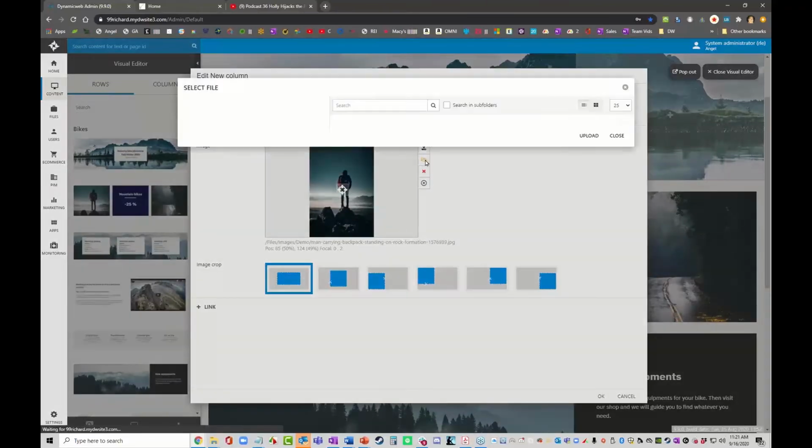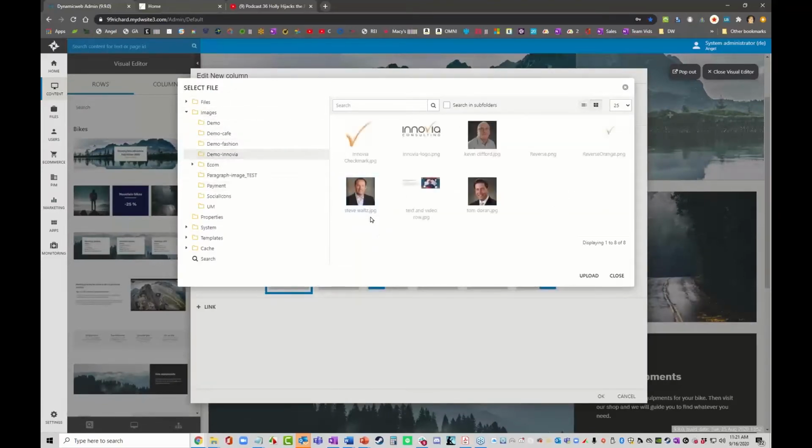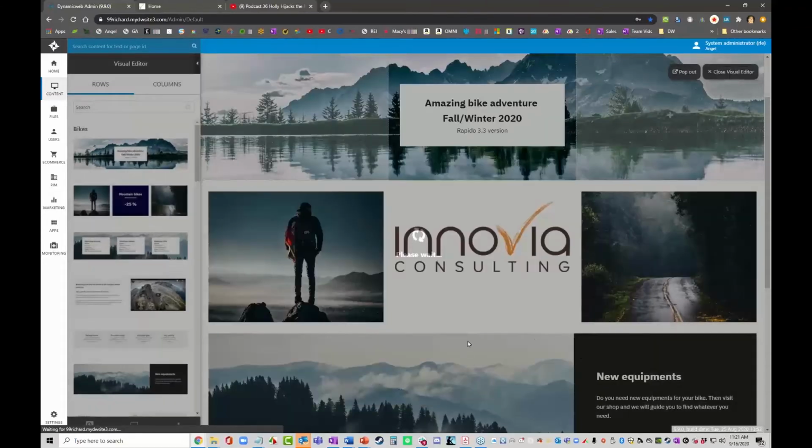So let's change this by going to the folder. Let's browse for another image for Innovia here. Let's use Steve's photo here. And we could link it, if we want, to another page or to his page on the website if we wanted to create that. We can call it what this is. We could say it's Steve Waltz's page and just call it that. So it's just an easy way of finding it through other means of using the platform.